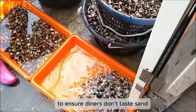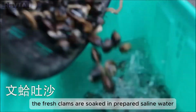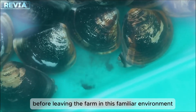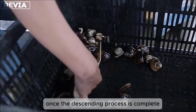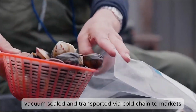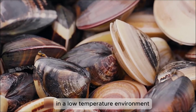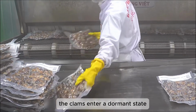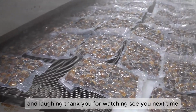To ensure diners don't taste sand, the fresh clams are soaked in prepared saline water before leaving the farm. In this familiar environment, they expel sand and waste. Once the desanding process is complete, workers pack them into plastic bags, vacuum sealed and transported via cold chain to markets in a low-temperature environment. The clams enter a dormant state and quickly reach the hands of chefs. They certainly won't be opening their mouths and laughing.